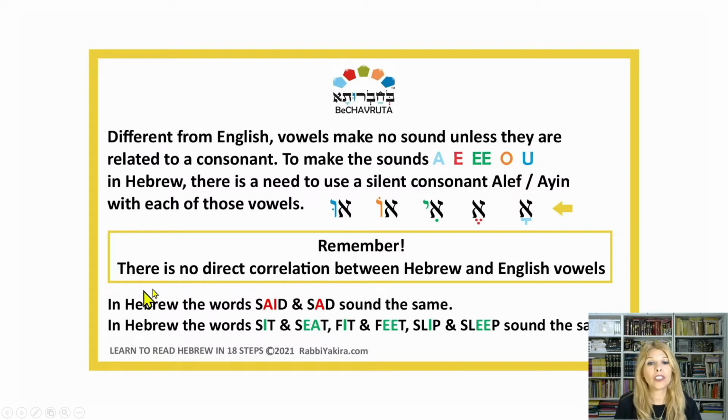Remember, there is no direct correlation between Hebrew and English vowels. What do I mean by that? In Hebrew, the words said and sad sound the same. So someone may say, I felt sad. In Hebrew, the words sit and seat, fit and feet, slip and sleep sound the same. So someone may say, can I sit on this chair?